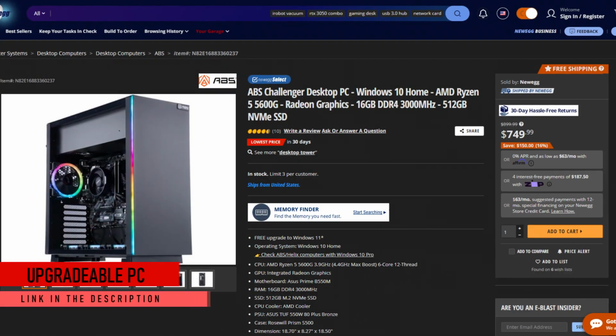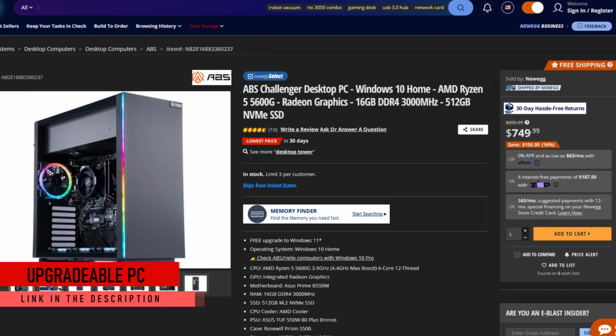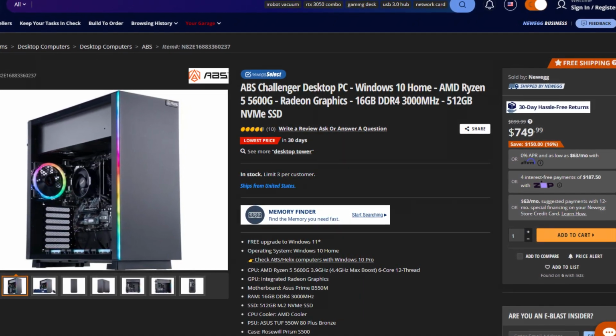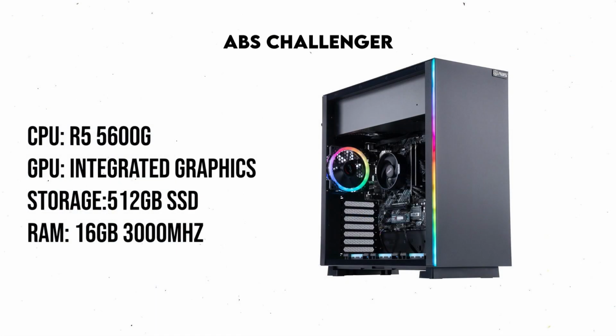Overall, for 1080p gaming, 60 frames per second with the proper settings, it's actually a really nice PC to start gaming. The next PC is actually from Newegg, and this one is the ABS Challenger desktop. It's $750 and it's on sale right now. You end up saving $150 and you get the AMD Ryzen 5 5600G with integrated graphics, 16 gigabytes of RAM on dual channel, again 2 sticks of 8 gigabytes, and then you get 500 gigabytes of SSD for the storage.